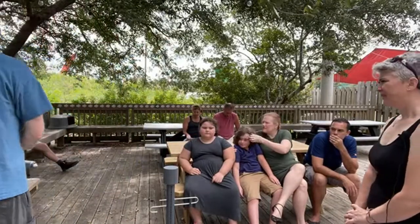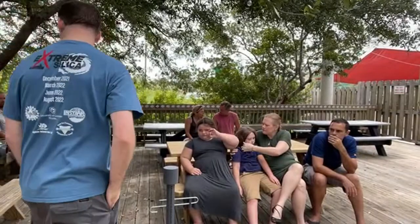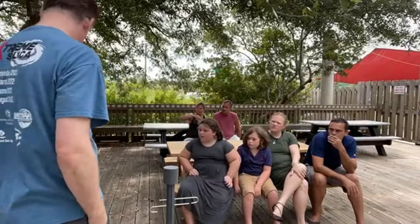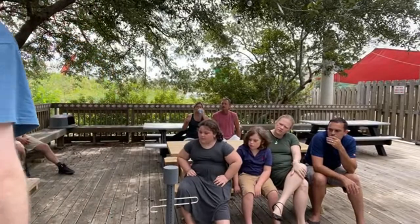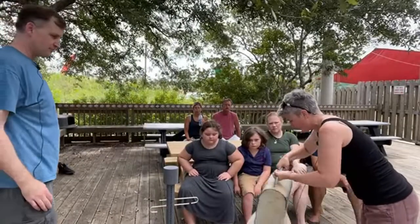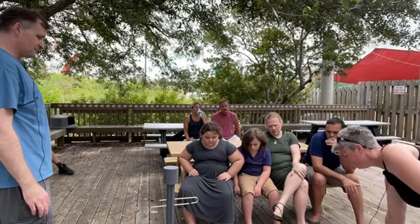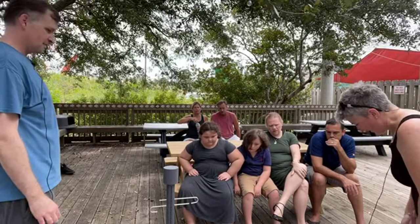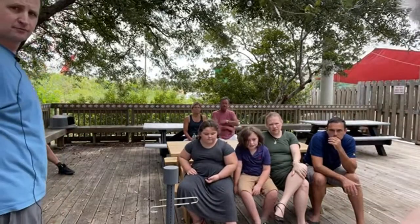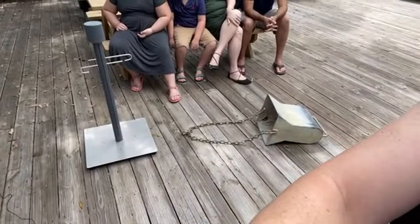Go ahead. I was just going to say that I brought this, we didn't use it, but just for comparison with these cores. This is called a bucket dredge, and the way it would be used, it would just be drawing some bottom sediment into it. So you can see as a comparison, this would not preserve any kind of layers in the sediment.